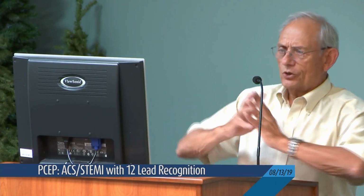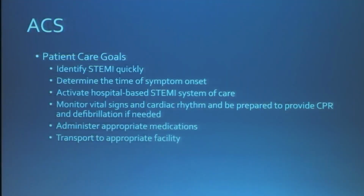So, talking about acute coronary syndrome, well, this is not STEMI. STEMI is part of the acute coronary syndrome, but acute coronary syndrome is exactly that, coronary artery disease manifesting in some sort of symptomatology. And the symptoms are generally, classically we say, chest pain and diaphoresis and things like that.